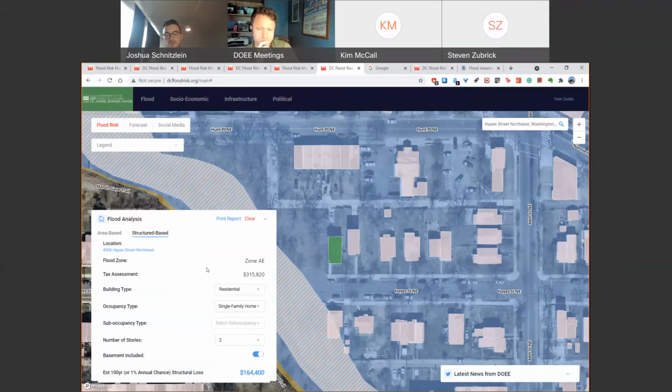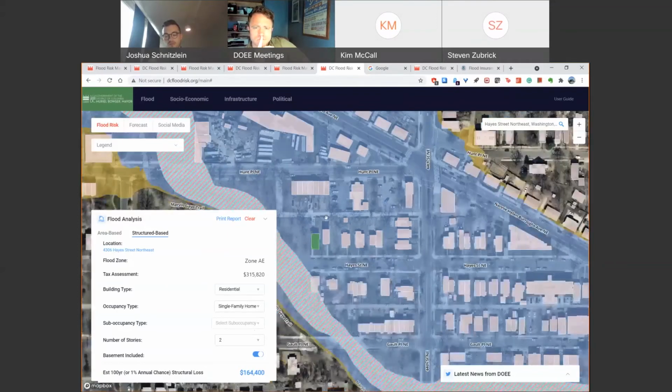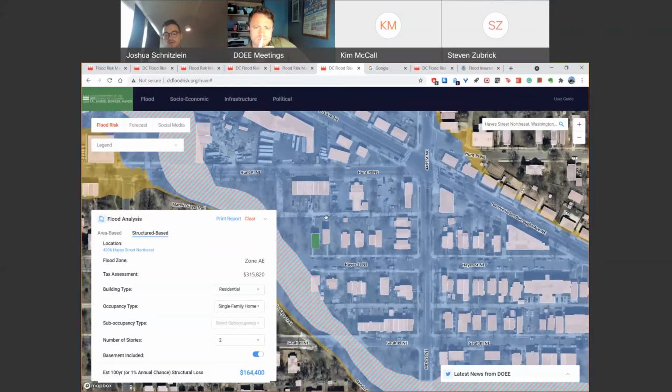What our viewer will do, and this will work for any tax assessed property in the district that is in the floodplain, in the bottom left here, you see the estimated structural loss. So if a flood were to affect an area or a property, how much loss would occur as a result of that? And so we've made this available to residents as well as developers to see, okay, if flooding occurs, what will the actual damage projected be? And this is a projected damage.